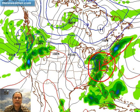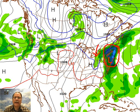Let's now jump ahead to the Sunday morning forecast map. And here's the forecast map for Sunday morning. By this time, low pressure moves to off the east coast. Still some heavy precipitation in the form of rain. Places like New York City and eastern part of New England come Sunday morning. Some clearing might set in later in the day on Sunday. We'll have to monitor this over the next couple of days.